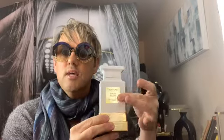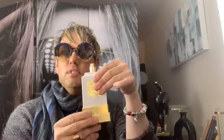It comes in a beautiful bottle. The bottle itself is embossed with the Tom Ford logo, and you can actually feel that as well. It has a beautiful white top on it. I'm going to remove that now. It comes with its packaging as well. And like I said, this is a 100 ml eau de parfum.